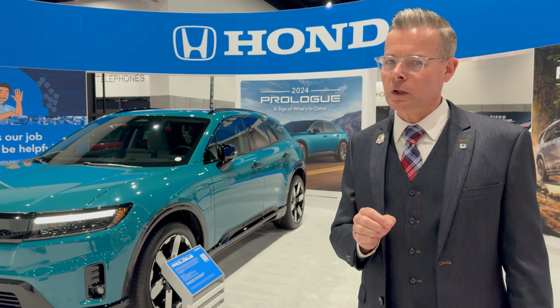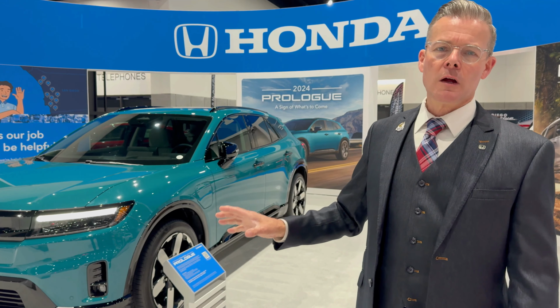Now, importantly, for people that are coming into an electric vehicle for the first time, there's a lot of confusion. Well, I'm used to going to the gas station, I know where the gas stations are, but what do I do when it comes to charging an electric vehicle? I want to get into an electric vehicle, but I'm not sure how to do it. So we understand that challenge. So Honda, whether you lease or purchase this Prologue, it comes with 3 different charging options.